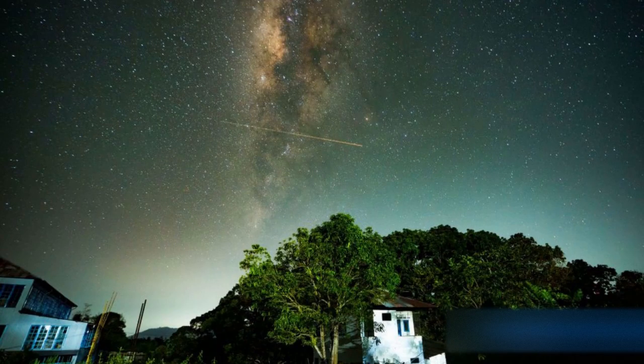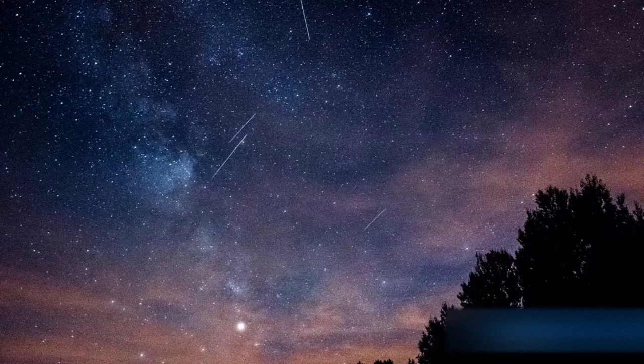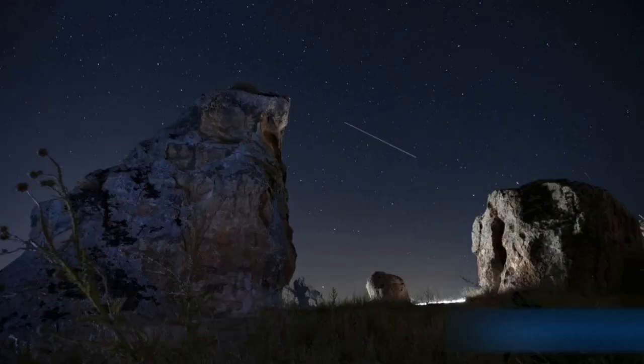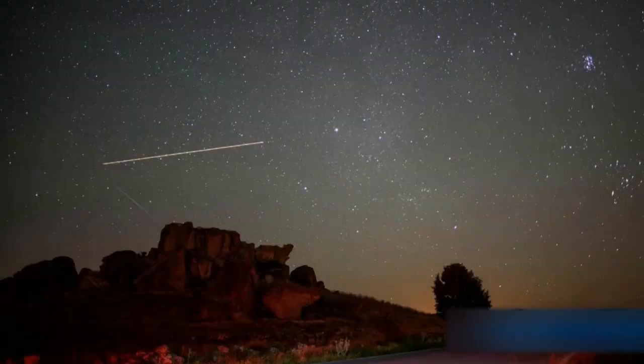How to watch the Perseid meteor shower? The Perseid meteor shower is one of the most popular and reliable meteor showers of the year. It occurs every year between July 14th and September 1st, with the peak activity around August 12th or 13th. The peak date may vary slightly depending on the position of Earth and the debris stream.